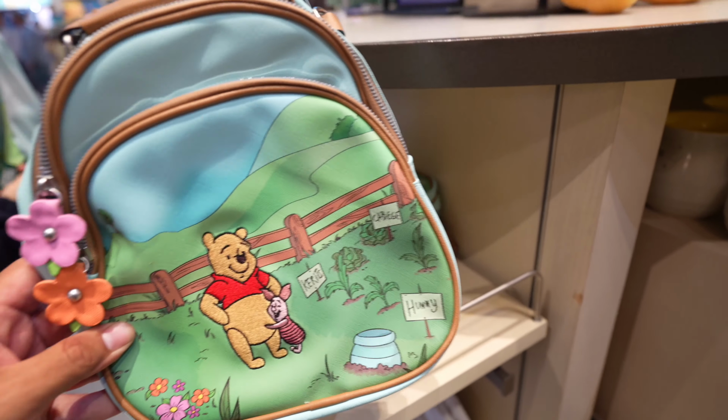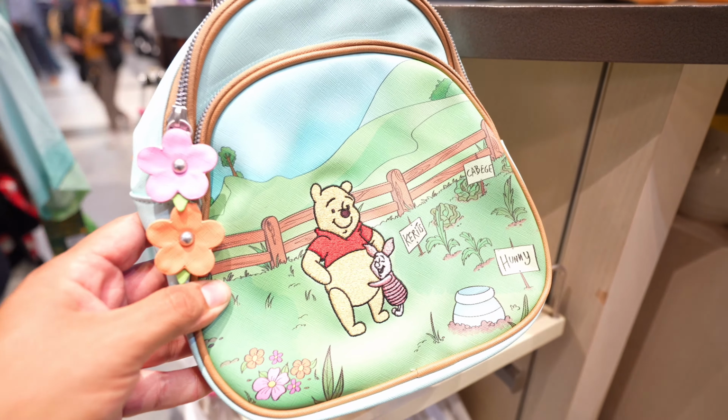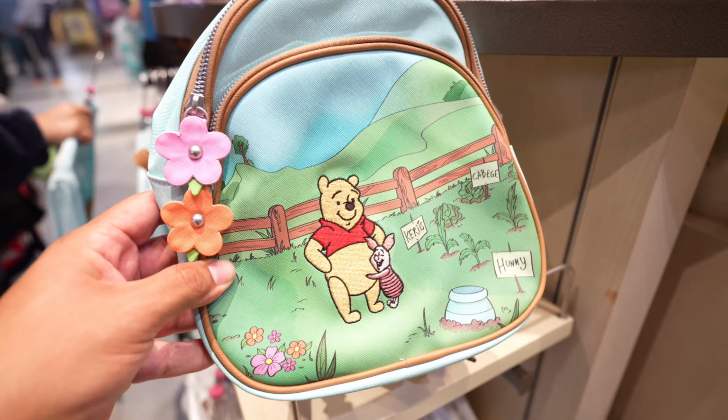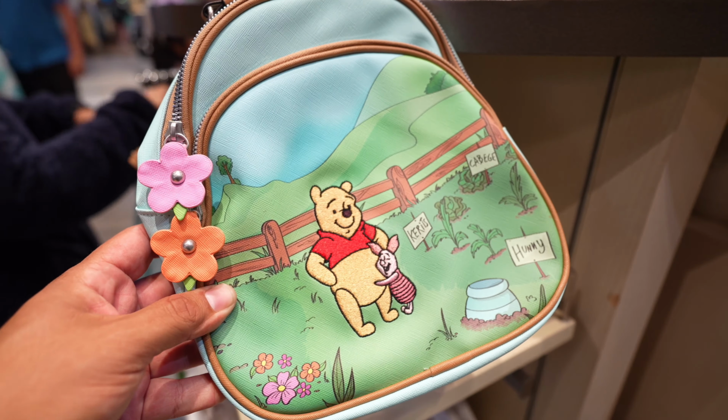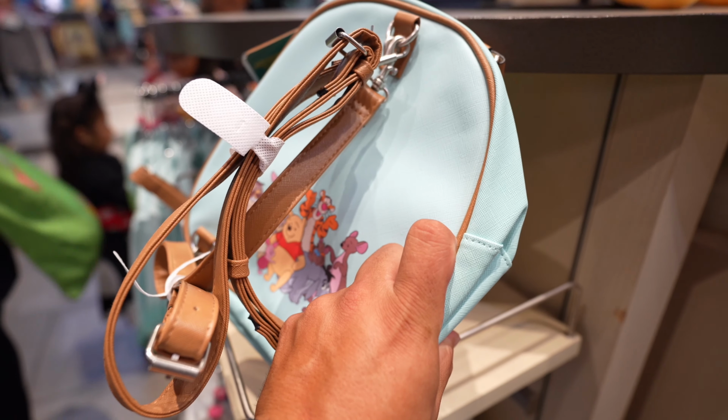And they also have that pretty cool mini backpack, which was really nice. I feel like the camera's not really doing it justice right now because of the lighting. It looks kind of faded, but it's not. It's very vibrant, very colorful, and it's very cool for the price, honestly.